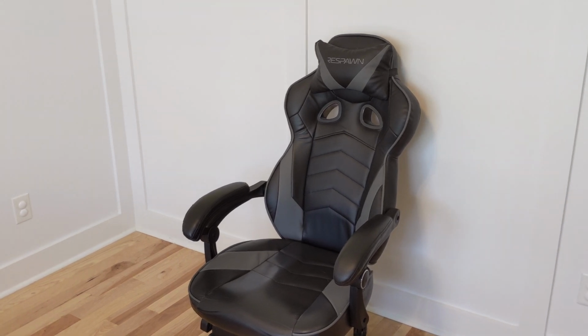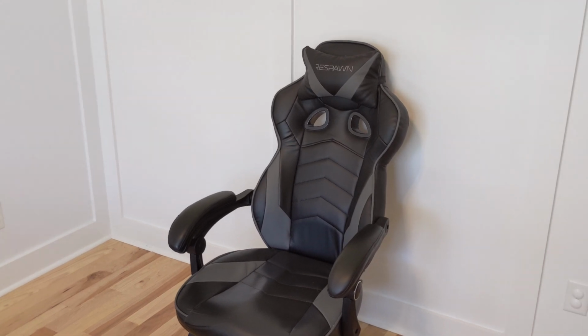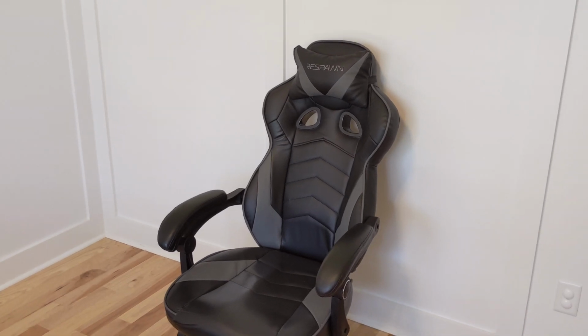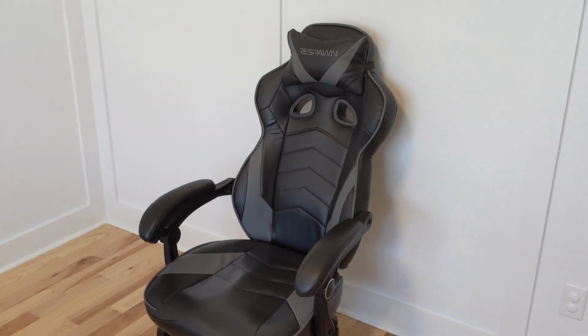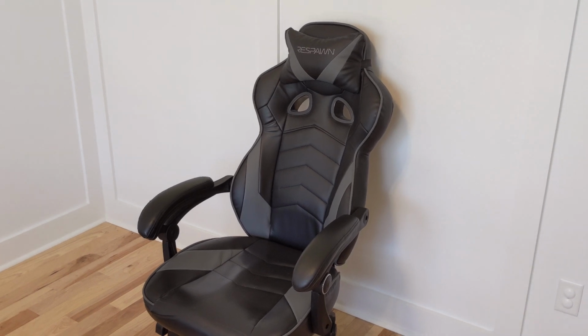I mean, set your expectations. Don't overshoot yourself. But man, for $140 to $150, this chair is awesome. And that's all I'll say. And I can show you guys that the range of motion is pretty much the exact same.